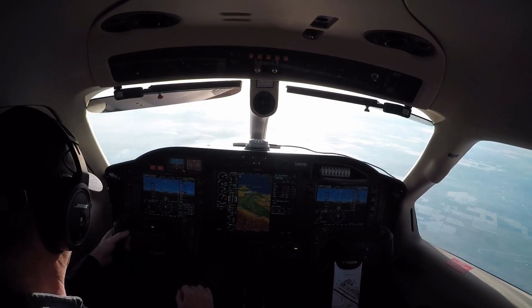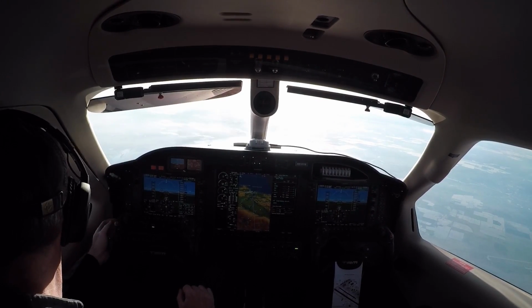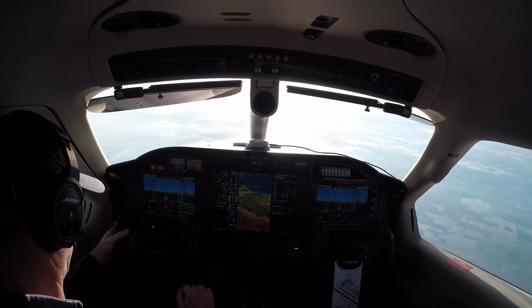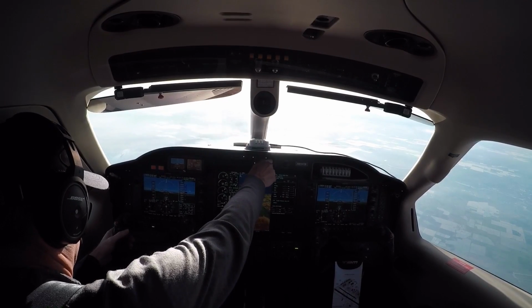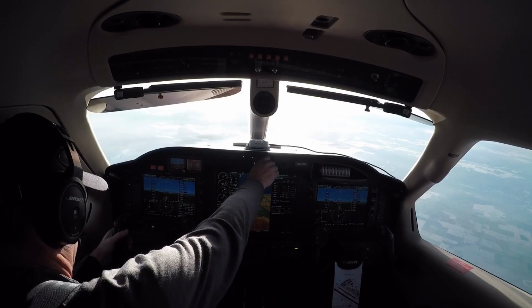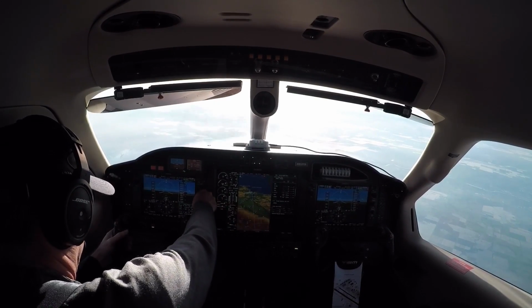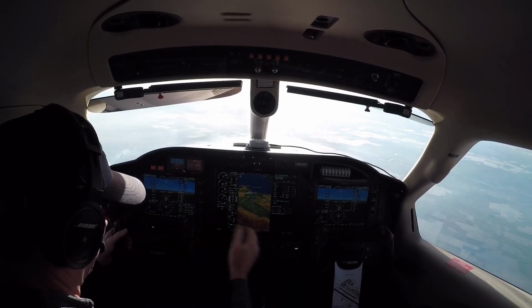NorCal Approach, good afternoon. TBM 910 Tango Bravo is with you, level at flight level 200. TBM 910 Tango Bravo, NorCal Approach, good afternoon. Sacramento International 23006, descend and maintain 16,000. Maintain 16,000, 910 Tango Bravo. NorCal Approach, Southwest 6172 with you at flight level 180, descending to the Slammer 3, landing southward Charlie. Southwest 6172, NorCal Approach, thank you for Charlie, runway 16 right. 16 right, Southwest 6172.